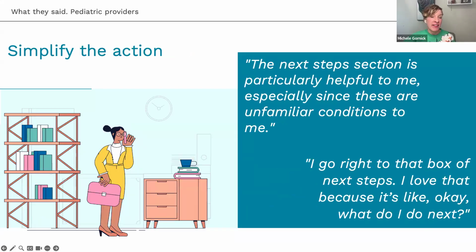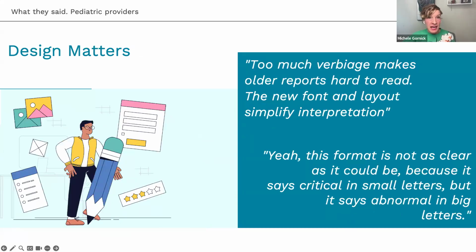So the next theme, simplify the action. One pediatric provider said, the next step section is particularly helpful to me, especially since these are unfamiliar conditions to me. Another provider said, I go right to that box of next steps. I love that because it's like, okay, what do I do next? Design matters.